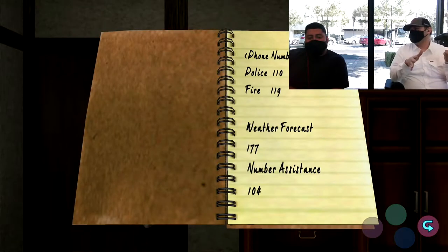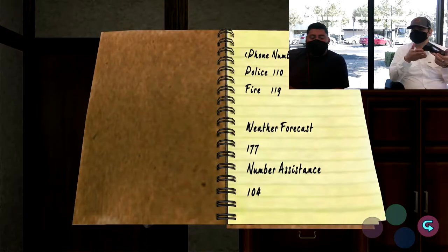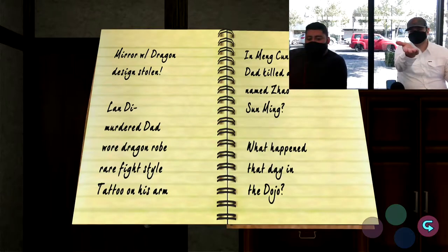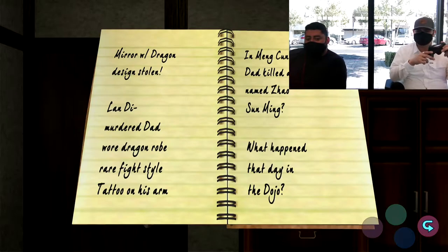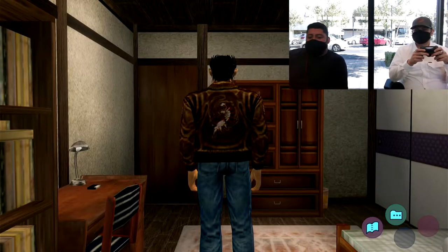I was not ready. Okay, so you play as the main character. His name is Ryo Hazuki. He carries this little notepad around where he keeps notes. When things happen, things get filled in, like little address books of people he knows. He takes notes like "the mirror with the dragon design stolen, Lan Di murdered dad, wore dragon robe, rare fight style tattoo on his arm." So he takes notes of the different things that happen, like a memo pad.